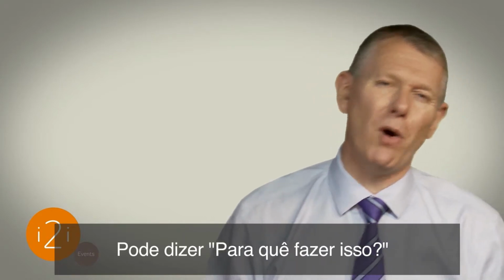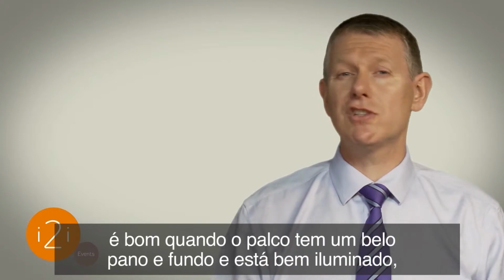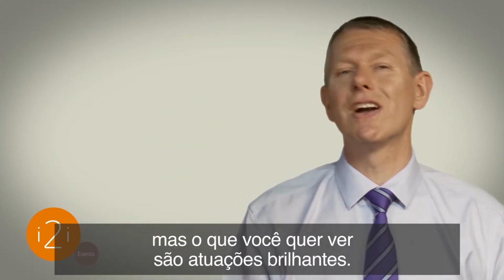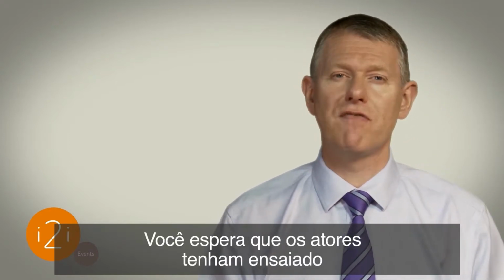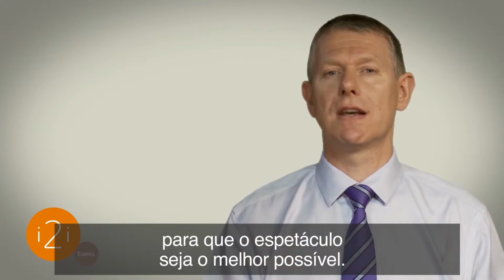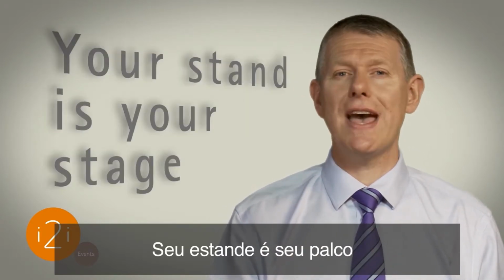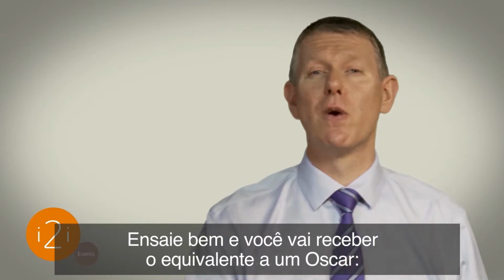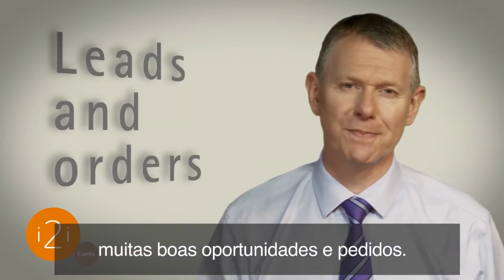Now you might say, why bother? Well, think about this. When you go to the theatre, for example, of course it's really nice if the stage has a pretty backdrop and it's well lit. But what you really go to see are brilliant performances. You expect the actors to have rehearsed in advance so that the show is as good as it can be. That's what an exhibition is like. Your stand is your stage, but it's the people on it that make or break the event for you. Rehearse brilliantly and you get the equivalent of an Oscar, a big bag full of lovely leads and orders.